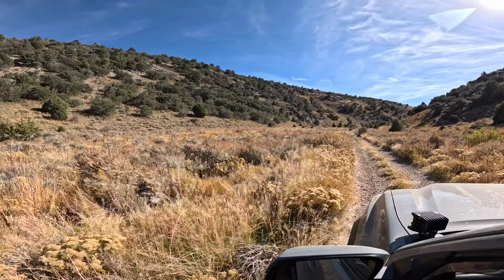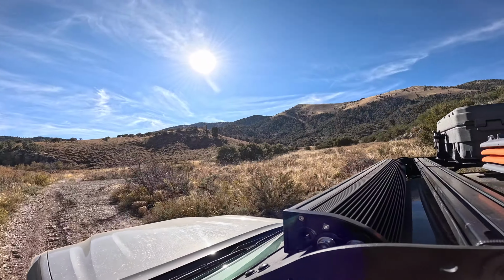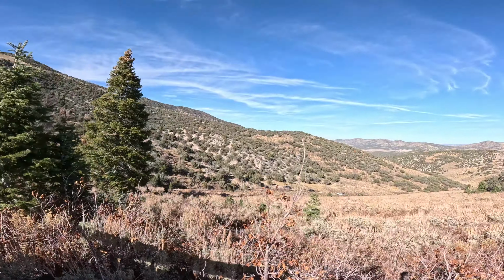Next, we headed up to the mine site, which is almost 3,000 feet up the mountain. After traversing this very long and narrow shelf road that I think was clearly designed for side-by-sides, we finally all made it up to the mine site.